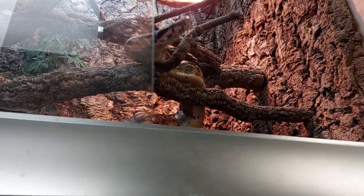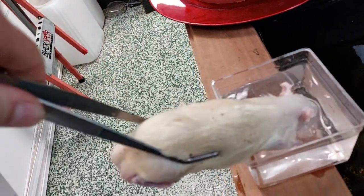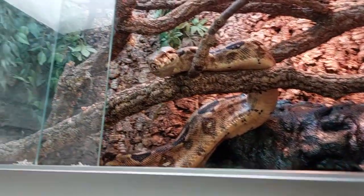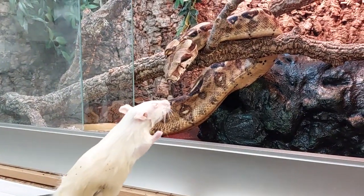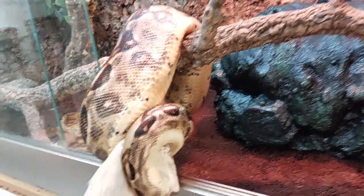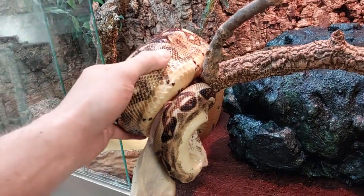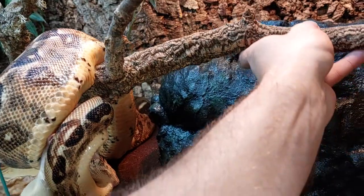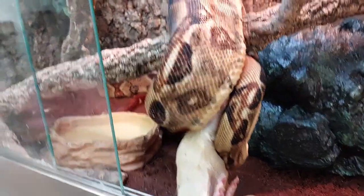We'll open it up. Oh ha ha. I'm just dunking it in the hot water. Not me, not me. Whoa. Okay, she's got it. She's hanging out the tank. Hey, beautiful. Oh, she's tight on that branch. Okay, move the branch. Lovely job. Enjoy your dinner, darling. Enjoy your dinner.